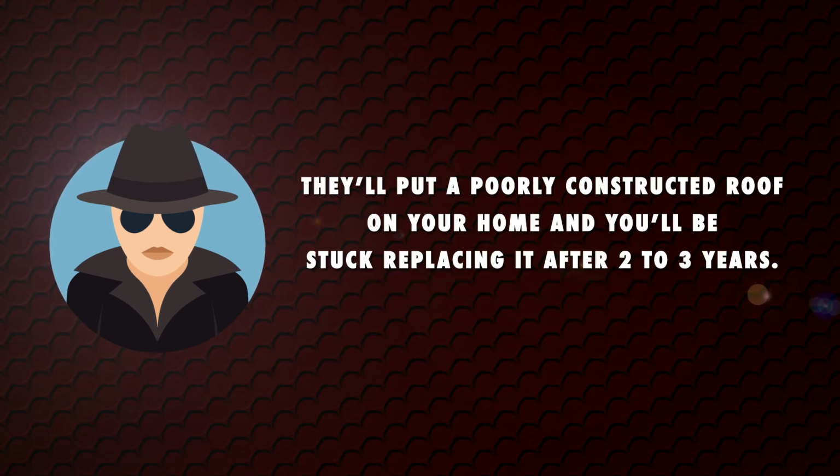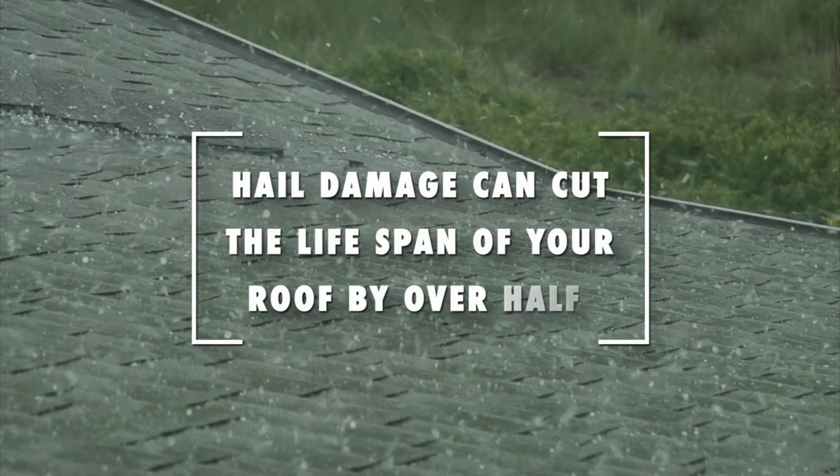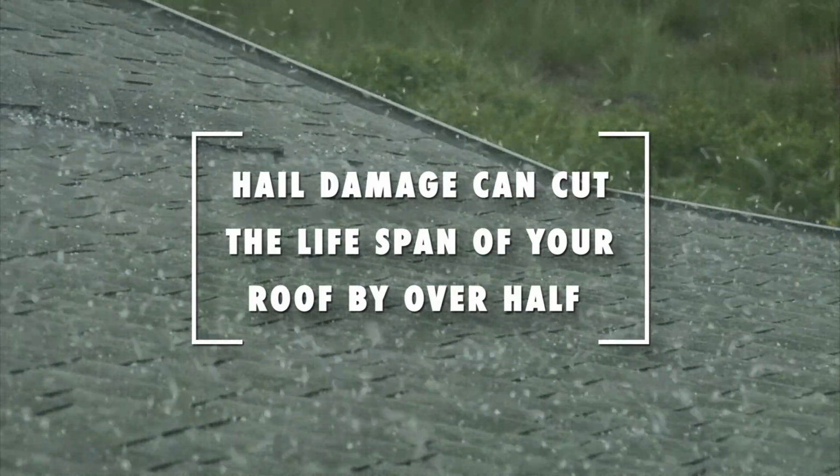They'll put a poorly constructed roof on your home and you'll be stuck replacing it after 2 to 3 years. Remember, hail damage can cut the lifespan of your roof by over half, and you wouldn't even know it if you didn't have an inspection.